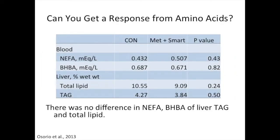Okay? What about on the metabolic side? So here what I've done is basically average across the 2 protein treatments, or the amino acid treatments, and look at the blood levels of NEFA, which they measured several times, the beta-hydroxybutyrate levels, and then the liver total lipid and the triglycerides in the liver. There essentially was no response in terms of NEFA or BHB. And you might actually say, well, but they gave more milk, so maybe just not getting an increase was a positive thing. And you can argue that.